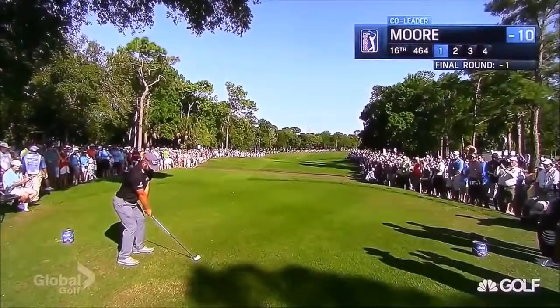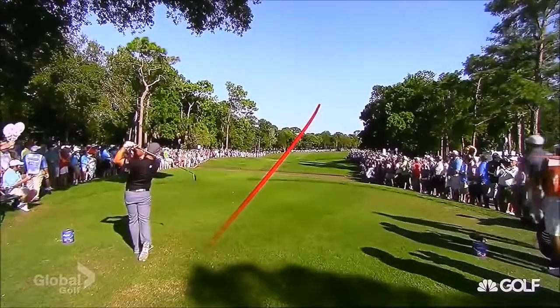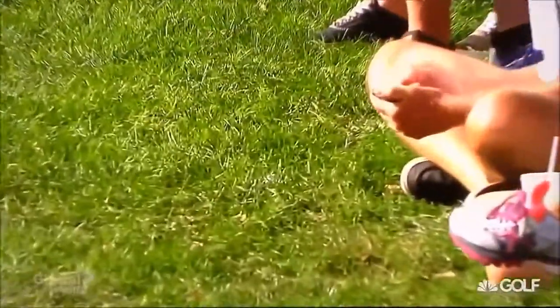That position back to 16. This is Ryan Moore now. Can he fit it down there? Familiar position left again. It just depends on the lie and whether he's the Valspar.